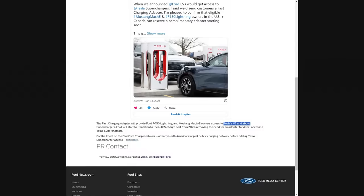The press release makes it clear that this is only for version 3 and up stations. That means the version 2 Superchargers, which peak at 150 kilowatts, as opposed to 250 kilowatts for the version 3s and version 4s, will not be accessible for Fords. Version 4 should eventually increase to more than that. But all the other ones will be accessible, and that number is big and growing. Even since the original announcement, we're up to 17,250 Tesla Supercharger pedestals that Fords will be able to charge at. And that number is growing as Tesla is very aggressive with its Supercharger build.